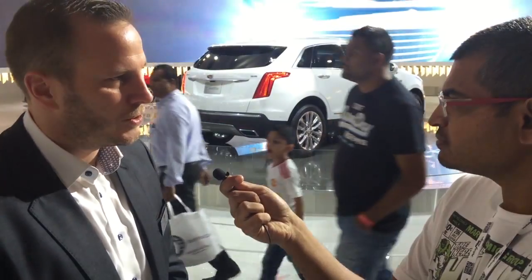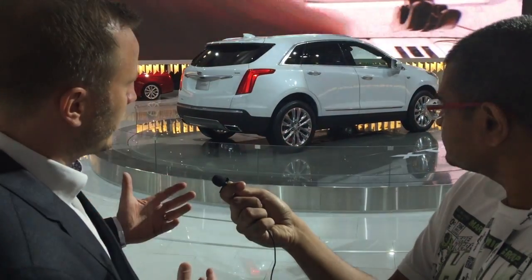Well, first of all, it's a complete new platform that we've designed. The chassis is new, the drivetrain is new, the suspension is new. We have a new version of our 3.6 litre engine in there, producing 340 horsepower. And if you just look from the outside to the inside, it's a completely redesigned Cadillac. All of the new design elements that have been shown a couple of times already are now in the car, and all of the latest safety technologies are also available in the XT5.